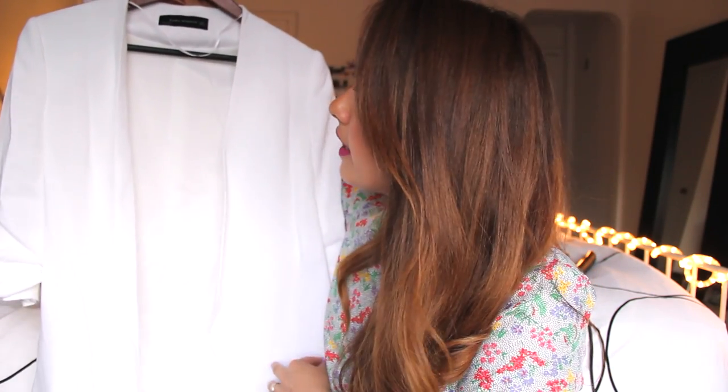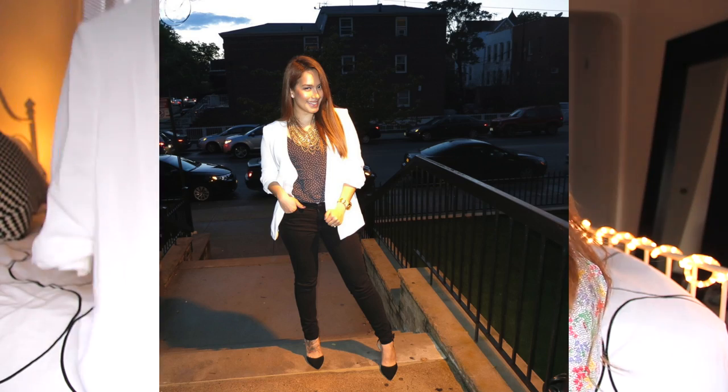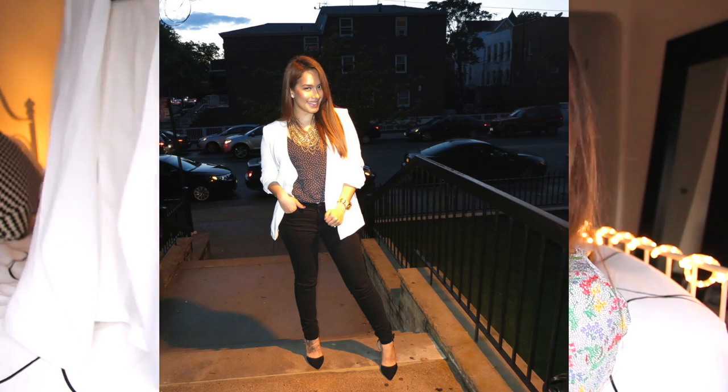And then the last thing I want to share with you guys is this beautiful white blazer that I got from Zara not so long ago. And I am so happy that I bought this, because this is one of those items that I know I would have regretted not getting in the long run, because it's such a beautiful thing. And I'll actually see if I can insert a picture of me wearing this, because I did get to wear it already.